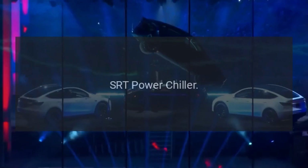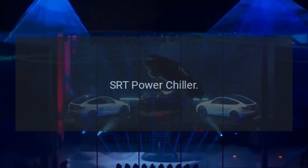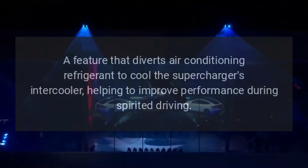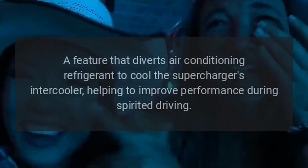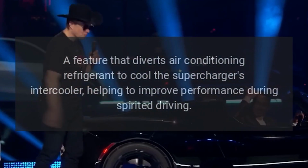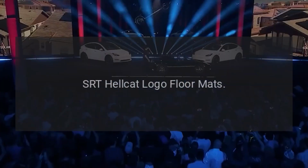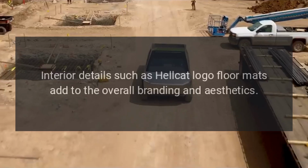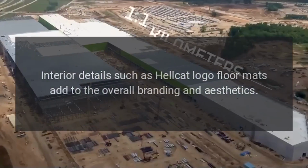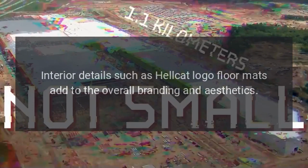SRT power chiller. A feature that diverts air conditioning refrigerant to cool the supercharger's intercooler, helping to improve performance during spirited driving. SRT Hellcat logo floor mats. Interior details such as Hellcat logo floor mats add to the overall branding and aesthetics.